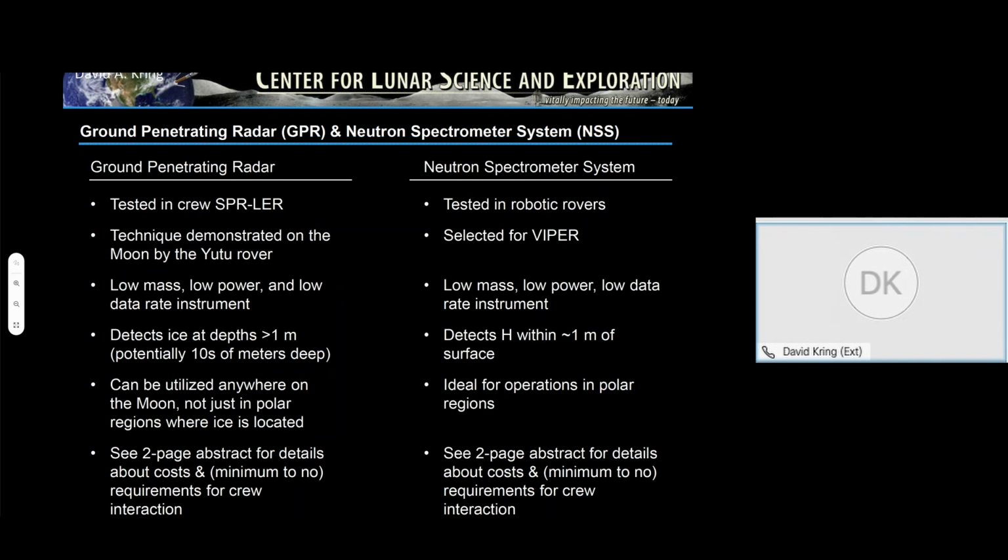GPR detects ice at depths greater than 1 meter, potentially tens of meters deep, whereas the NSS detects hydrogen within 1 meter of the surface. The GPR can be utilized anywhere on the Moon, although the NSS is going to be ideal for polar operations.